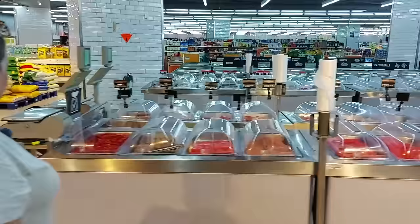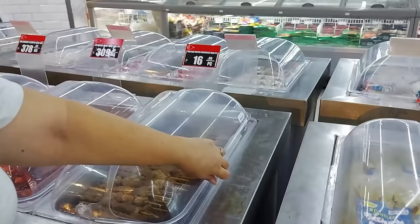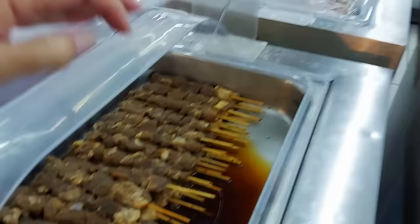Whoa. Oh, and you also got hams. Wow. Ricky's going to try and figure this out, but there we are. Okay. 16 a piece. So you can do your own pork barbecue. Yeah, and they're quite big pieces.